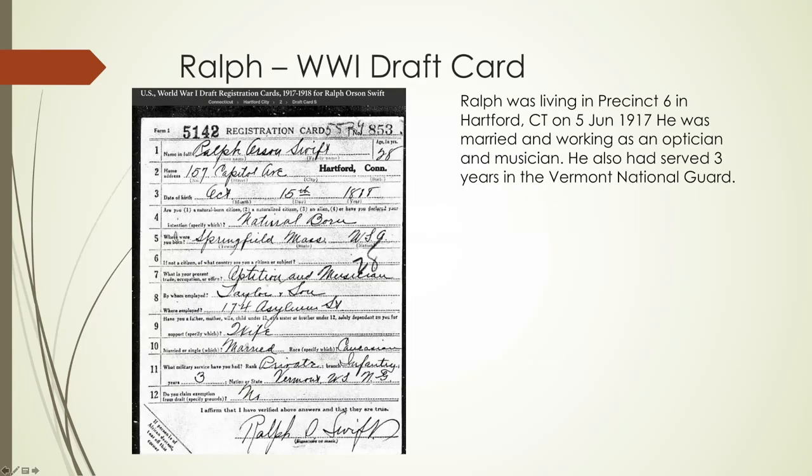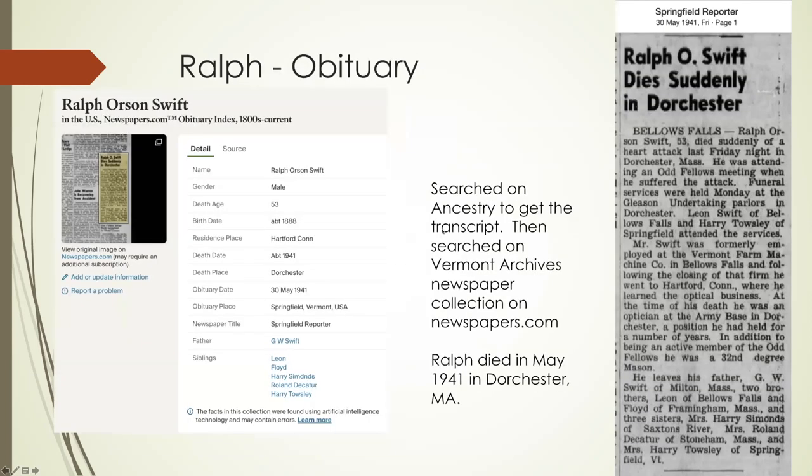The World War I draft cards are good places to find information. It gives a little bit about him. It does say he was married. I didn't go to the trouble to try to figure out who his wife was, but he was married. He served in the National Guard. He was working as an optician and a musician, which is an interesting combination in itself. And then, the mystery of what happened: Ralph died just shortly before his father.